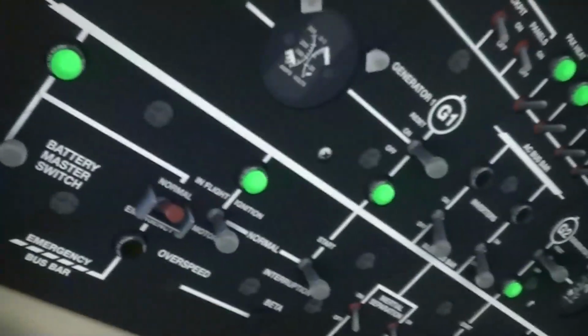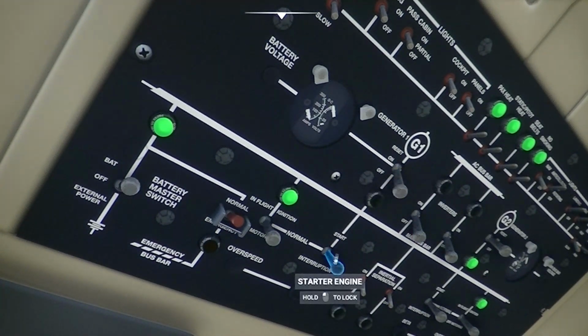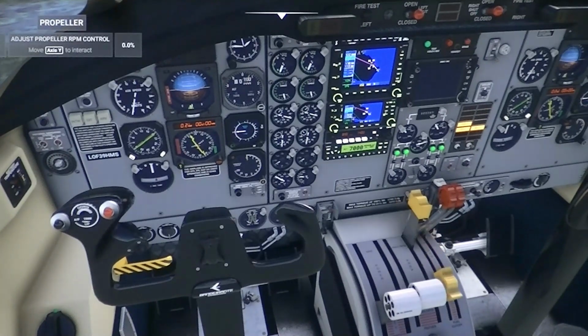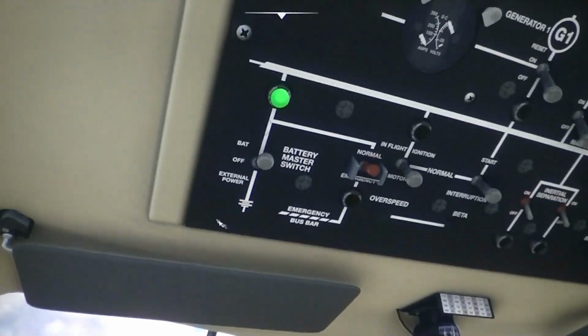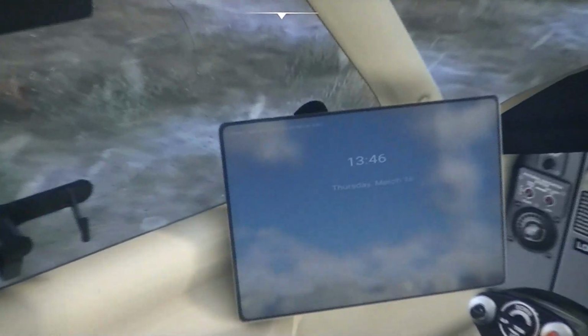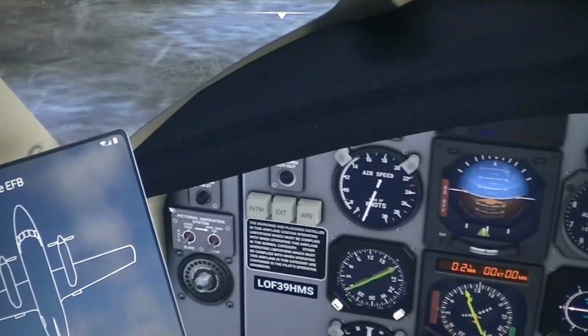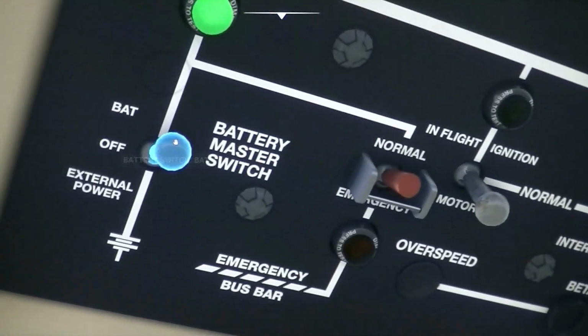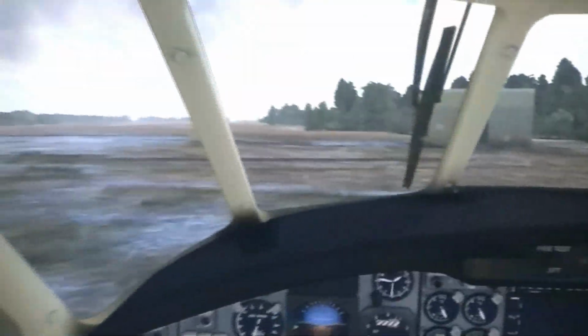Alrighty, let's get this thing shut down. I don't know the correct order to do everything. And we'll bring up our tablet and get the plane put away. Okay, and battery off. That should do it. There we are. We are safe at Comox Airport.